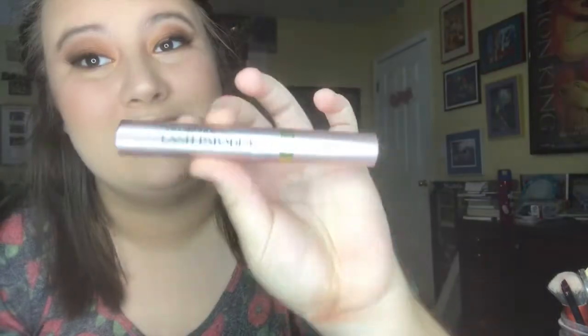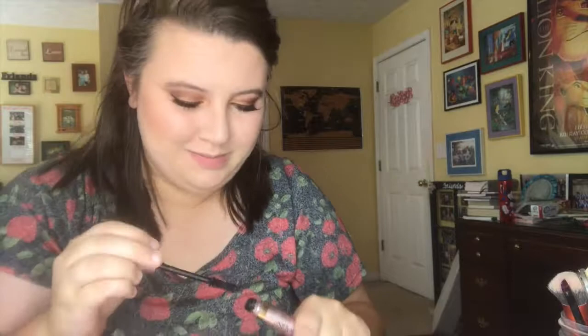So I'm going to go in with the Voluminous Lash Paradise, is the mascara I'm going to use. And ta-da! Look at those lashes. Aren't they beautiful? I love lashes. Alright, that is it for eyes. All I have left is lips.